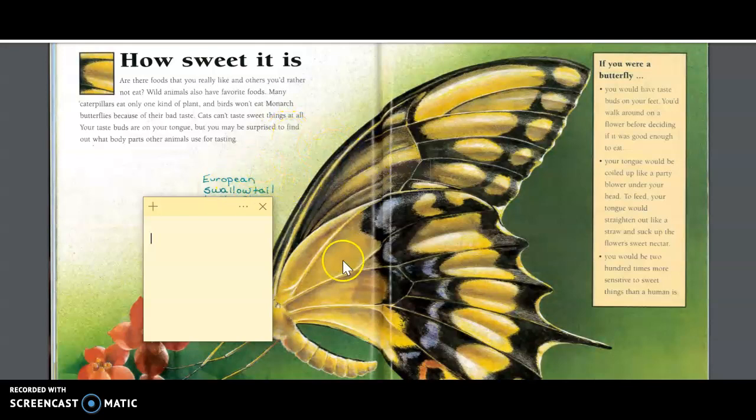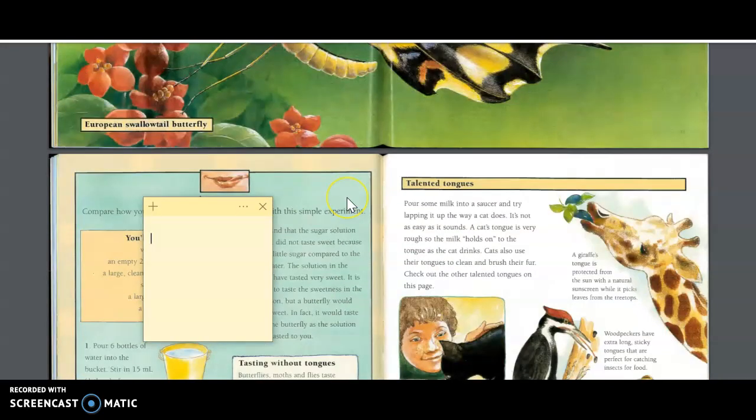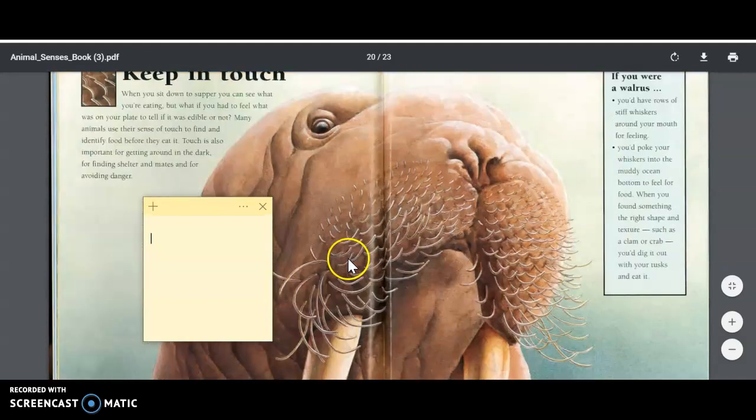So we are back here in this text, Animal Senses, and we know that yesterday we listened to your teacher read aloud, learning more about the sense of taste and how some of these animals even have special characteristics or ways that they use their tongue. Today we're going to talk about the sense of touch. Look at this lovely photograph.